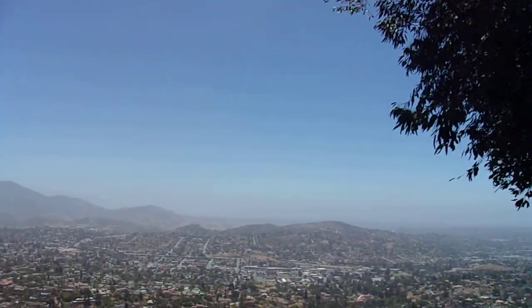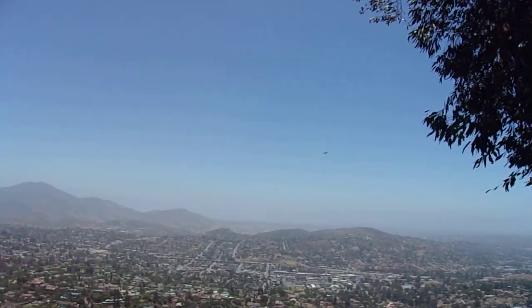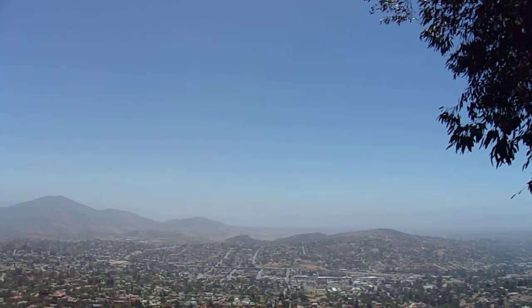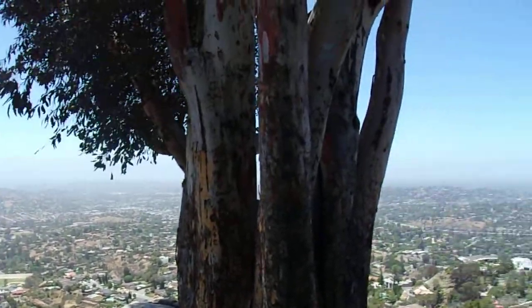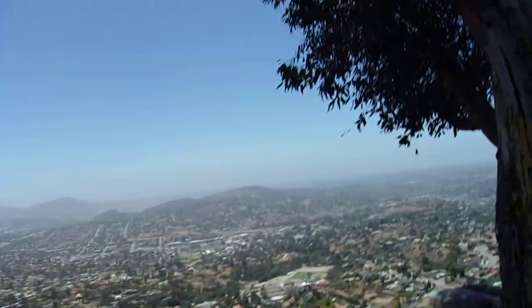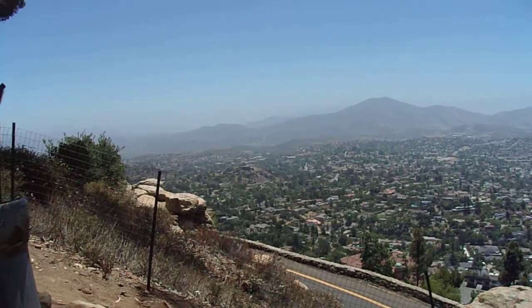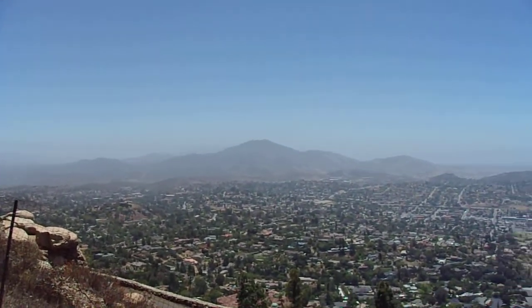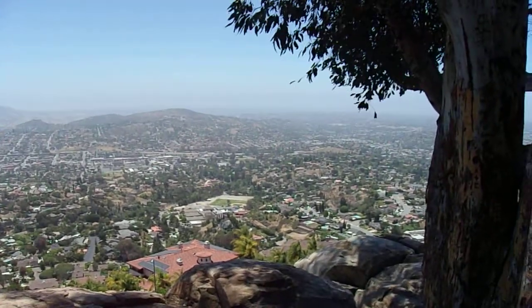enjoying nice vibes here, Mount Helix and Mesa, just inland from San Diego. Finally got to come up here. I want to come up here ever since I moved back from Orange County. Now I'm finally here.